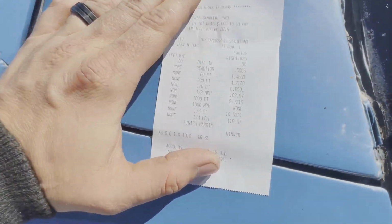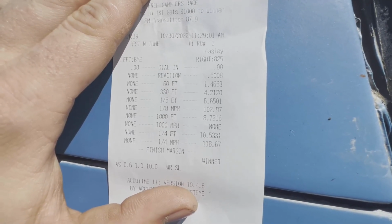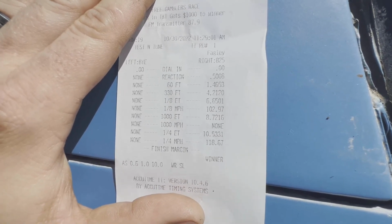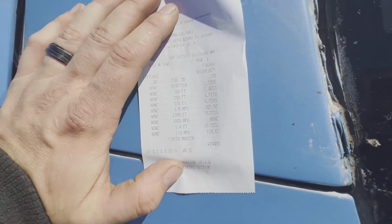All right, so that last run, got a 1.46 60 foot, 6.50 in the eighth, and then it started breaking up and I got out of it and got back into it and still went a 10.5 at 118. So it's there. I just got to get it to stop breaking up. I'm gonna look over the data log and figure out why it was breaking up so bad.